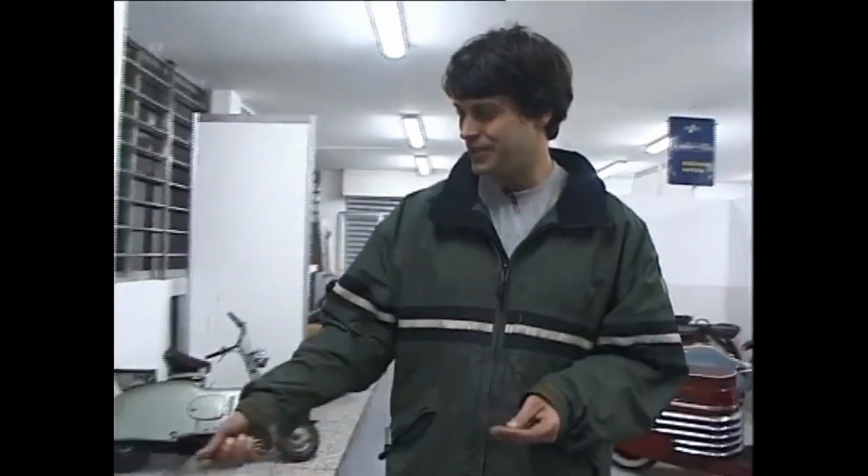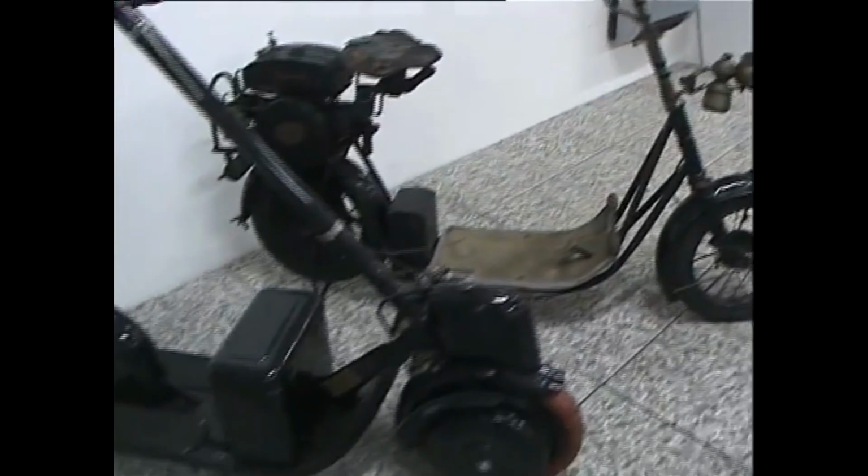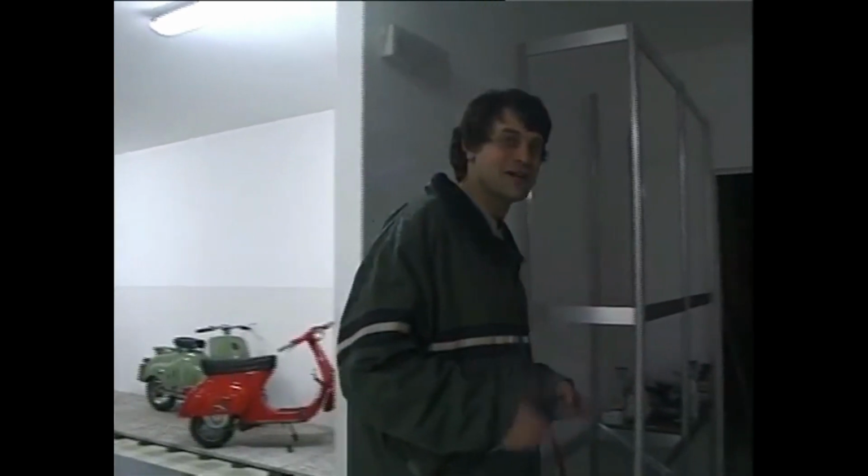A little bit of extra history here. It's time to end it now, but we're going to finish off tomorrow by going to the Innocenti factory itself in Lambretta and see what's left of the factory that built this amazing scooter.